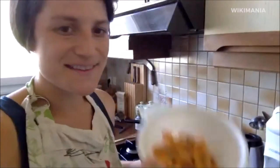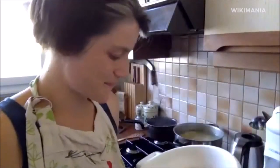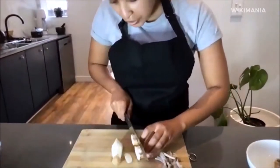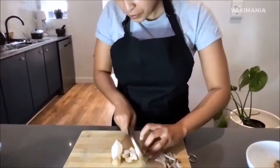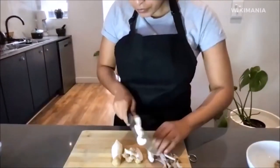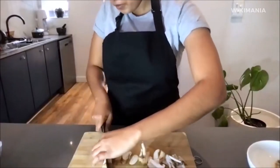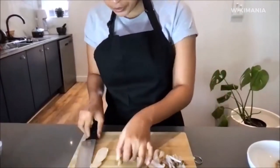Okay, so what I'm just going to do is these I'm going to leave as they are. And then I'm just going to cut my chestnut just into slices. I'll show you now. And I'm going to cut this guy just simply like that.